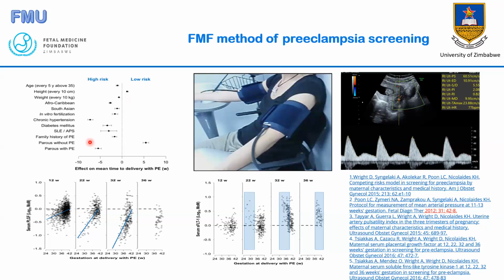Well, if you had preeclampsia before, it competes for preeclampsia. So it is these maternal characteristics that have to be inputted into the model. In addition, we have to put in the woman's mean arterial pressure.